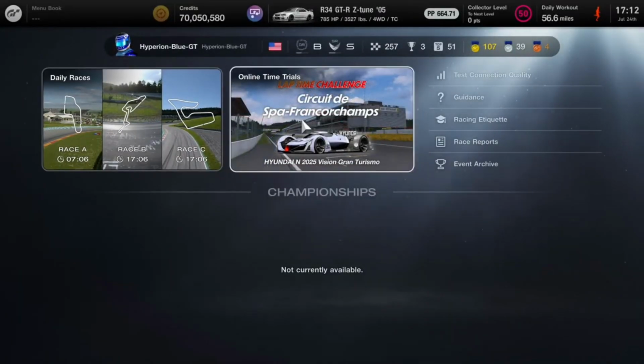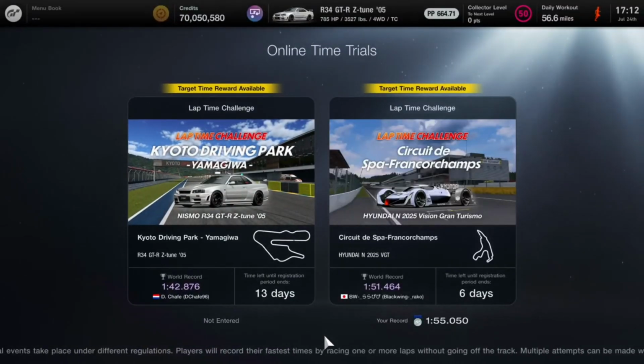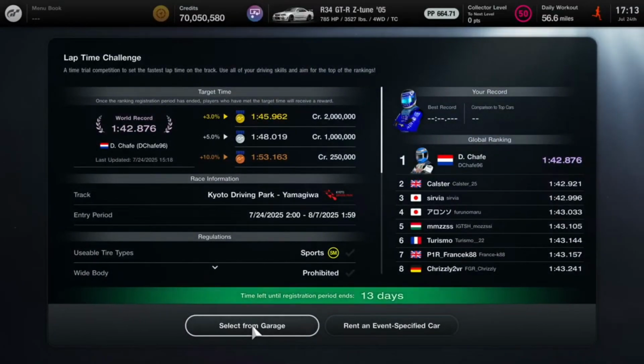So going right back in 70 million, and I still work hard to be pending on the Honda N 2025 Vision Gran Turismo at Circuit de Spa Francorchamps. So folks, this will go for a brand new lap time challenge for the Nismo R34 GTR C-Tune 2005 in Kyoto Driving Park Yamagiwa in forward direction. The gold record and 2-week period has been open with about 13 days to go.